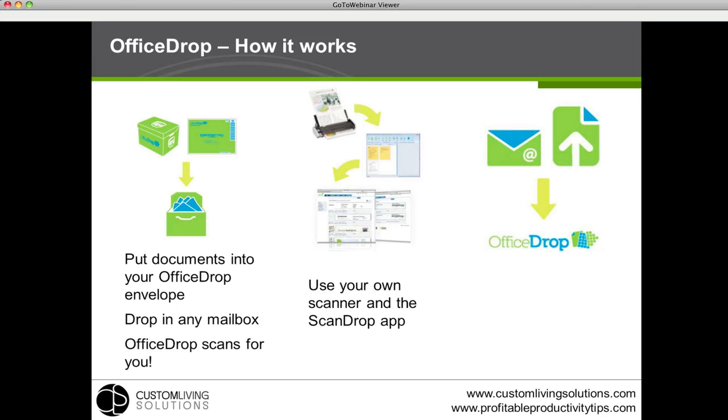Now, OfficeDrop's newest application, actually second newest at this point, is the ScanDrop scanner software.